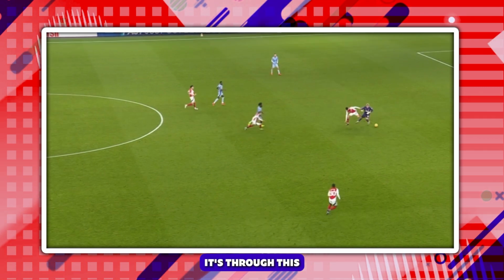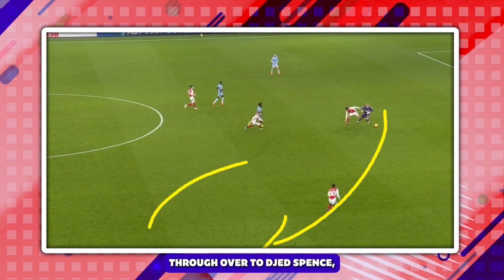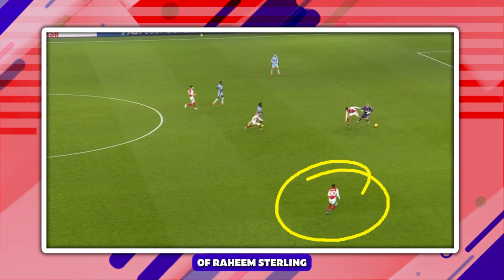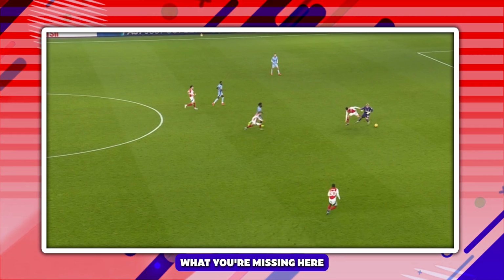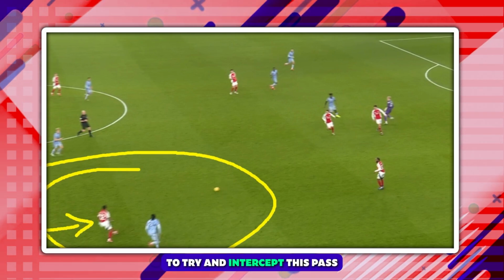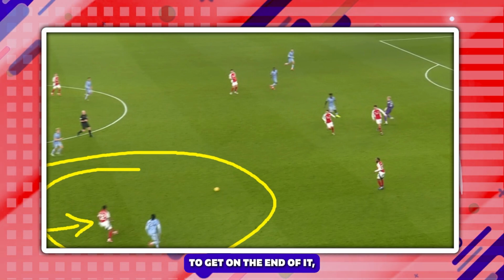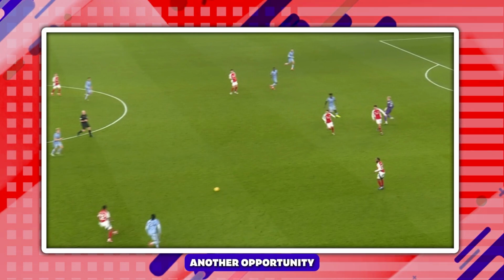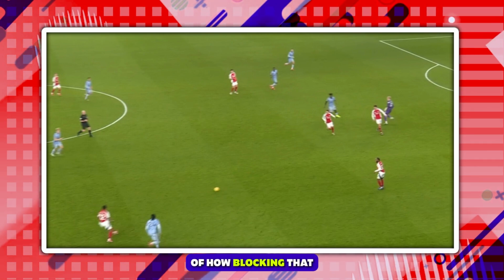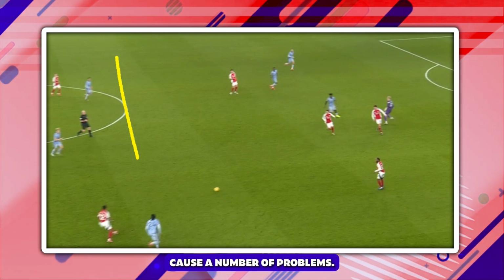He ends up fumbling on this, like I said previously, and meaning that he needs to try and get rid of it quickly. It's through this that he then tries to force a pass through over to Jed Spence, who is right here just out of picture. But if you notice the position of Raheem Sterling looking to take advantage, what you're missing here is actually Jurrien Timber, who comes in to try and intercept this pass. Now, because the pass has been rushed, it means that Jed Spence isn't able to get on the end of it, and Arsenal create another opportunity and another turnover for themselves. But this is a really good example of how blocking that midfield area and the progression for Spurs really did cause a number of problems.